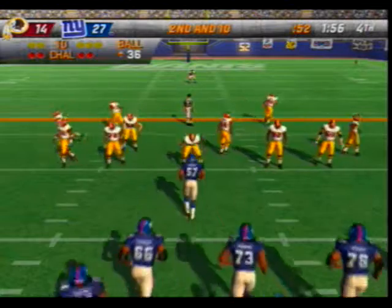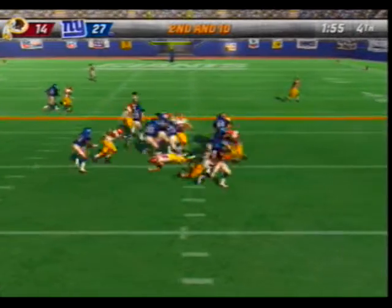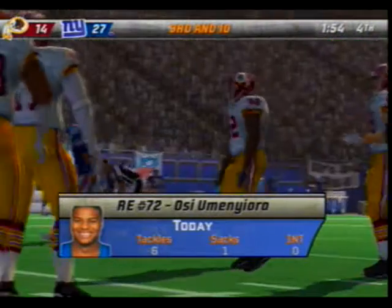This is the 10th play of this drive, on the 36-yard line. It's showtime, baby. Johnson is the deep back. Great move to get free. Washington calls a timeout. They have one timeout remaining.